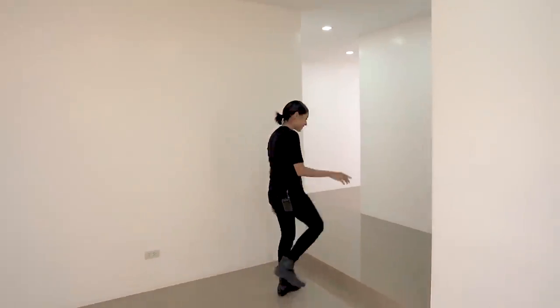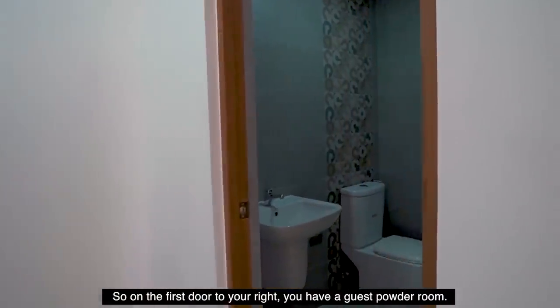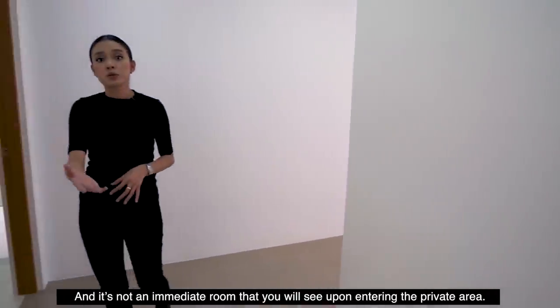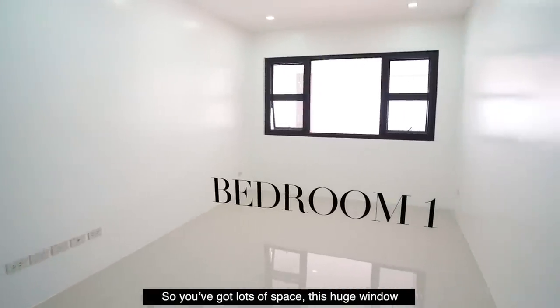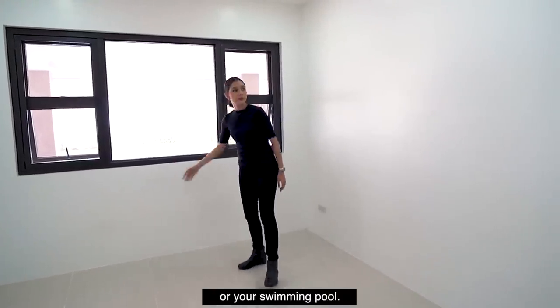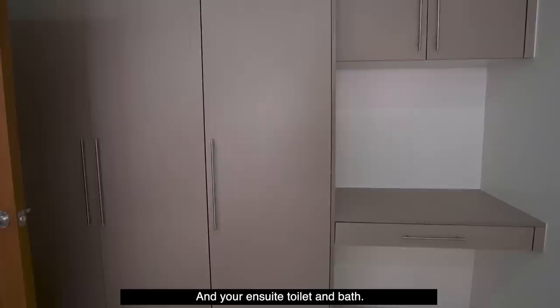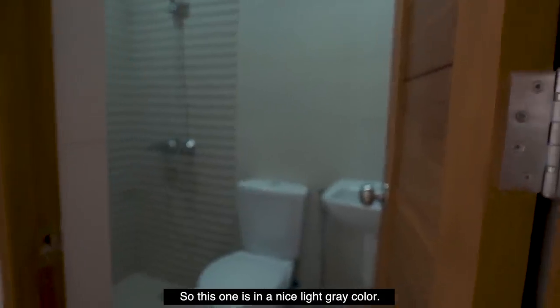And okay, now that we're done with this floor or this area, we're going to go one step up. Now, this one denotes your more private spaces. So, on the first door to your right, you have a guest powder room. So, very accessible to your guests. And hindi siya yung immediate na mapapasukan mo upon entering the private areas. So you have here door number one, which is bedroom number one. So you've got lots of space. This huge window that again looks out onto your entertainment area or your swimming pool. Across, you've got your built-ins and your storage spaces and your ensuite toilet and bath. So this one is in a nice light gray color.